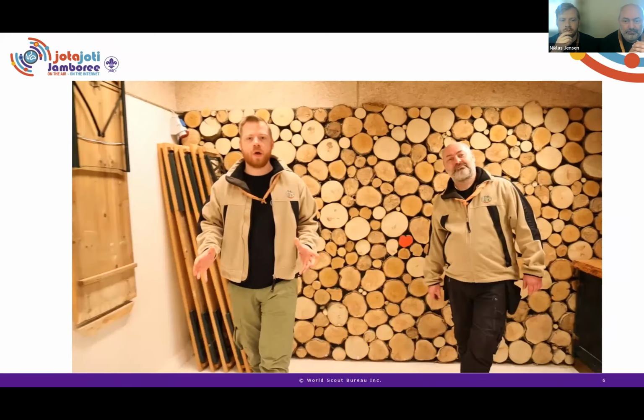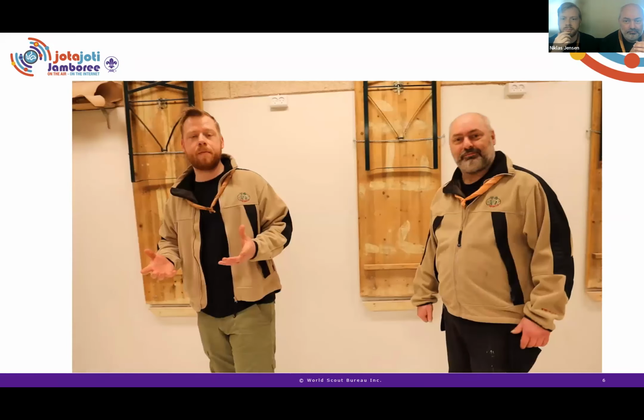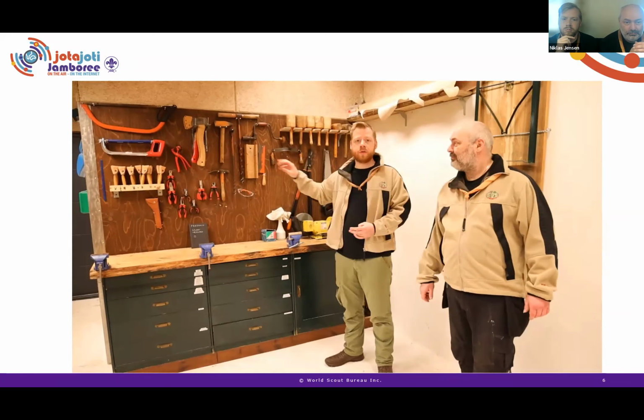This is our craftsmanship room. The whole idea with this room is that you use the materials from the nature around you. In here, you can make handles for your knives. You can make sleeves for your knives. You can also make a wooden spoon. All of these tools up on this wall are free to use when the scouts are in this room. This is one of our most popular activities out here.